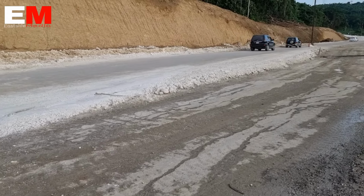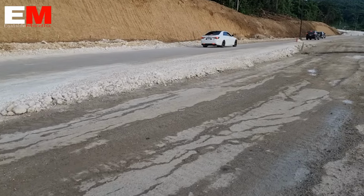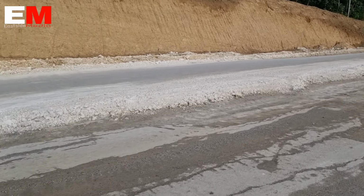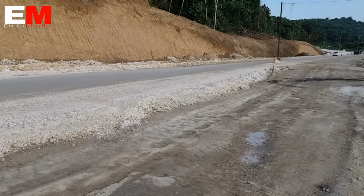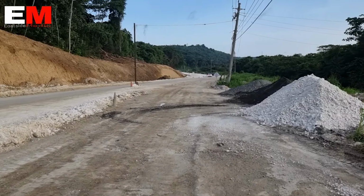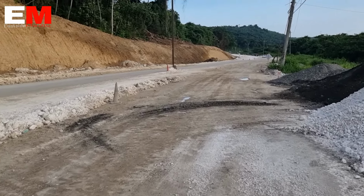You can see down here, so now they're going to add the mound to the road if you lift it and compact it also. More of it is going to be down the road as you head towards Bowden. So you're going to see more of that, the compacting of the mound to lift the roadway. As you know, this area is prone to flooding.